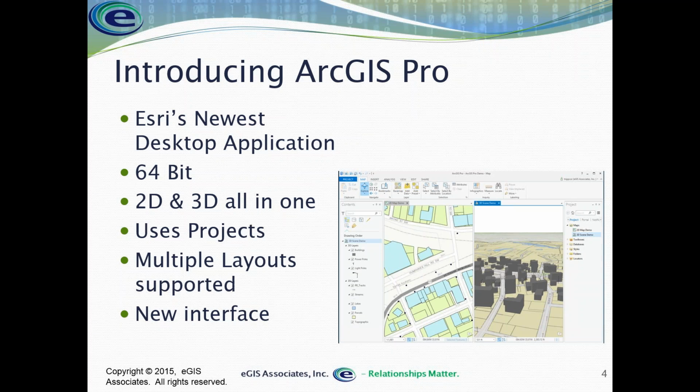So kind of continuing on here. Another nice thing about ArcGIS Pro is the fact you can do 2D and 3D all in one application. In the past, if we wanted to work with 3D data, we would have to have the 3D Analyst extension and then go into ArcScene or ArcGlobe in order to build 3D views, or possibly get into City Engine and use that. Well, now within ArcGIS Pro, we can build both 2D and 3D maps all in one application.